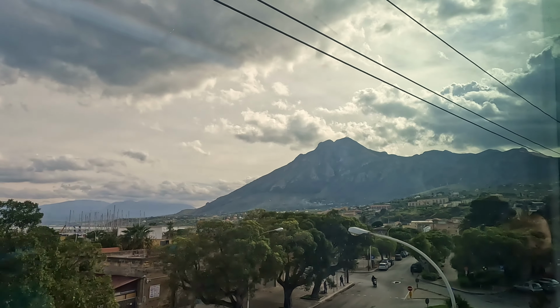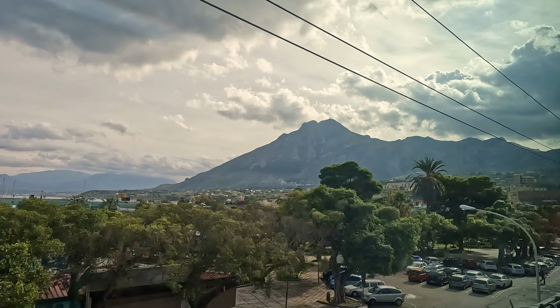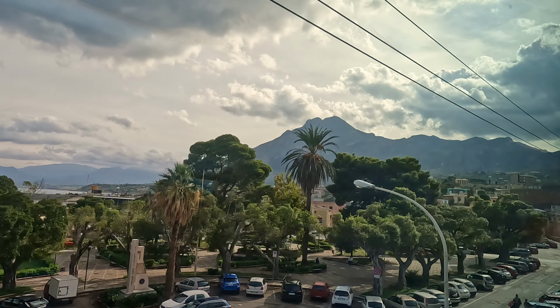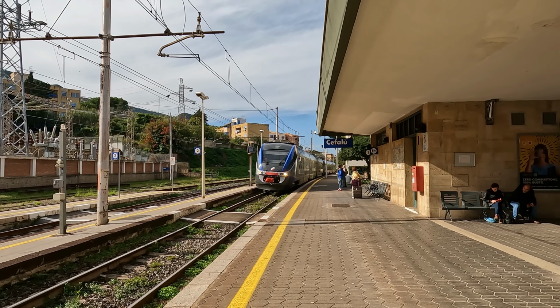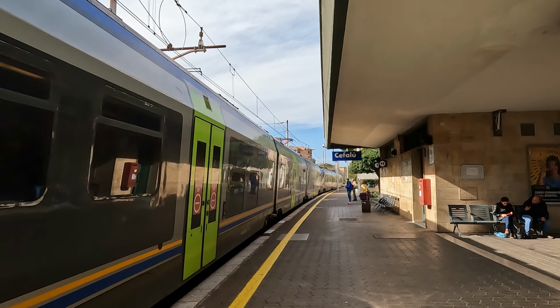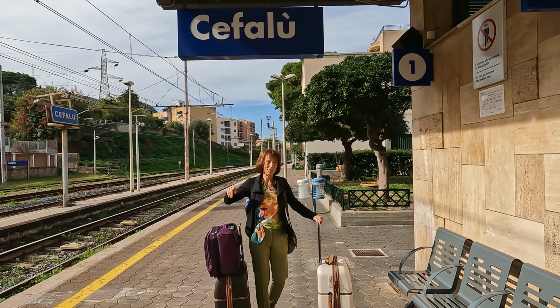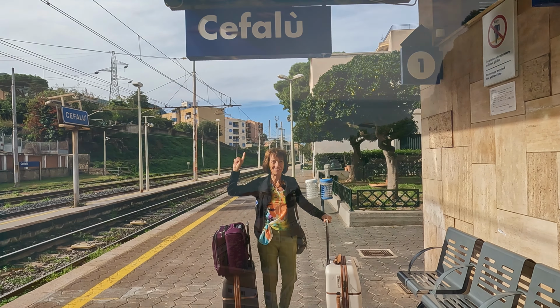Halfway between Palermo and Messina, on the North Sicilian coast, is the ancient little town of Cefalu. Despite its small size, it's one of the most visited places in Sicily. Over history, it's been home for the Greeks, the Arabs, and the Romans. Let's go see what Cefalu is all about.